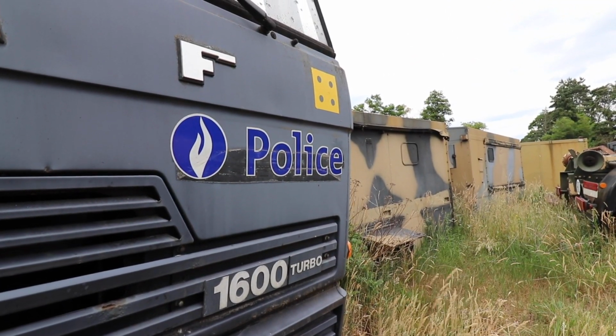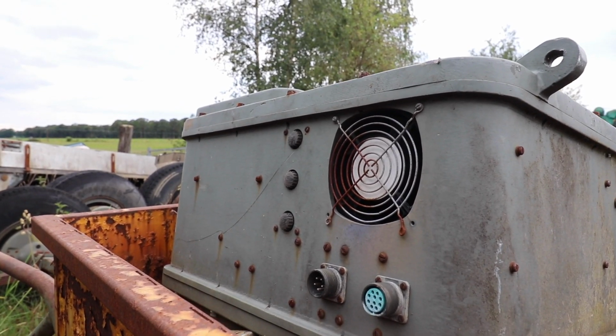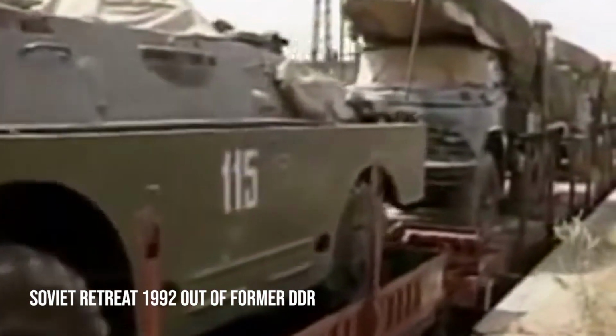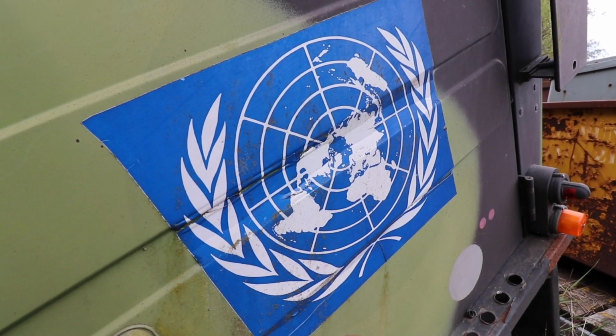In 1992, the Soviet Union collapsed, which meant an end to the several decades-long race. So millions of vehicles now seemed pretty much useless, and flooded the second-hand market all over the world.